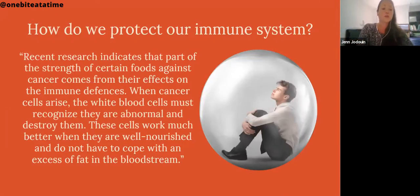No, right? Recent research indicates that part of the strength of certain foods against cancer actually comes from their effect on the immune defenses. So when cancer cells arise, the white blood cells must recognize they are abnormal and destroy them. These cells work much better when they are well nourished and do not have to cope with an excess of fat in the bloodstream. So right here, this is an excerpt from a research study that I read recently.